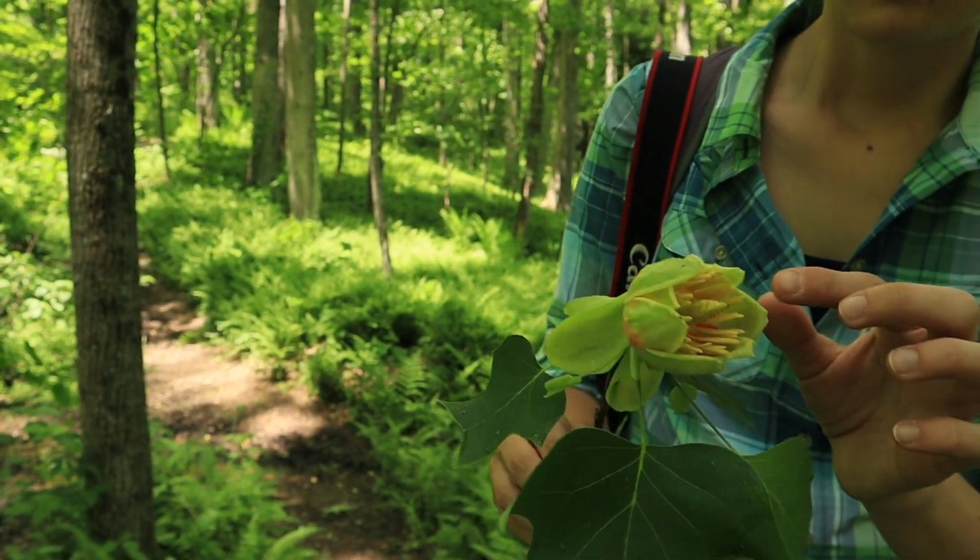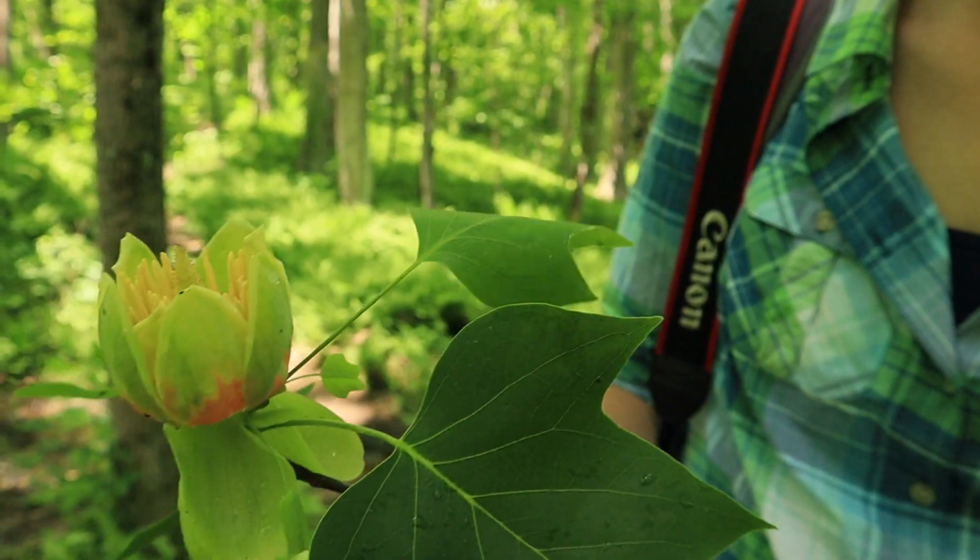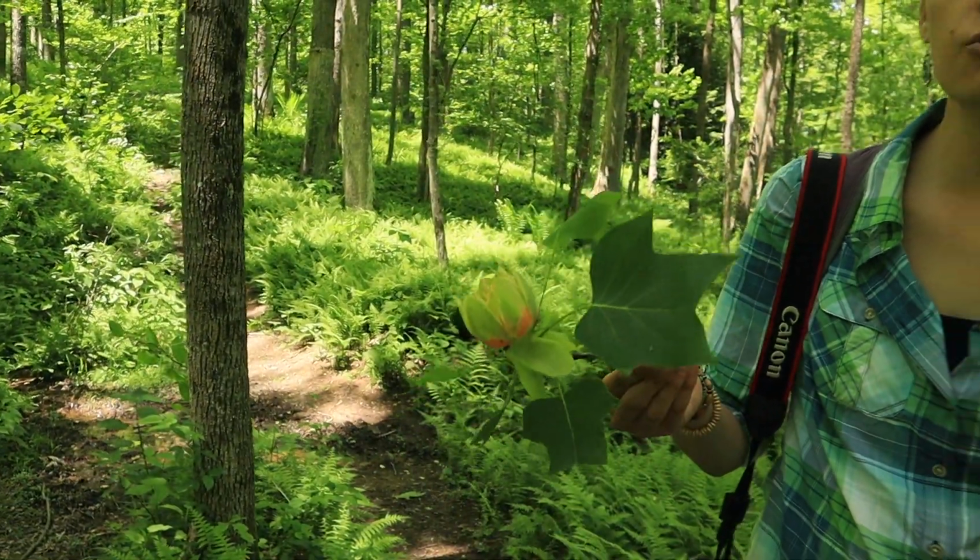The petals sort of look like they have little hearts on them. They're really cute. But yeah, it's a really beautiful flower. It almost looks like something you should be seeing in the tropics or something like that. But no, this is a deciduous tree that you can find in the Appalachians.